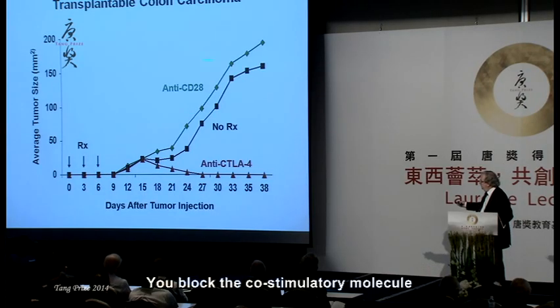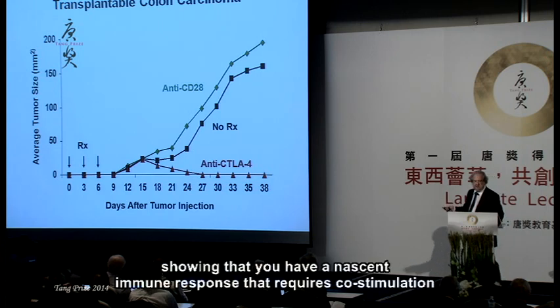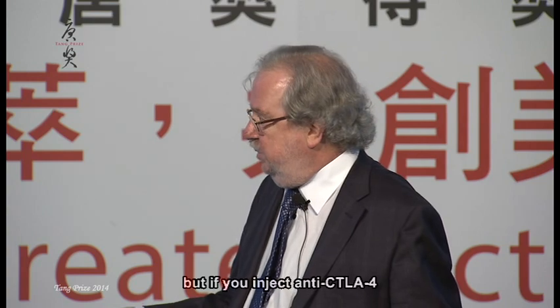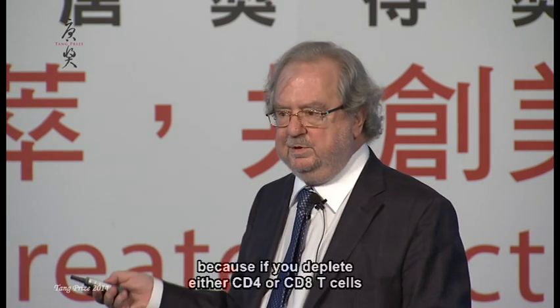You block the co-stimulatory molecule, the tumor grows even faster, showing that you have a nascent immune response that requires co-stimulation. But if you inject anti-CTLA-4, the tumor grows for a while and gets rejected. And this requires an immune response because if you deplete either CD4 or CD8 T cells, it doesn't work. So we saw this work.